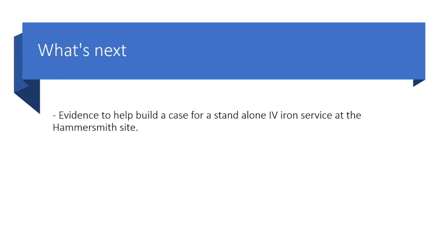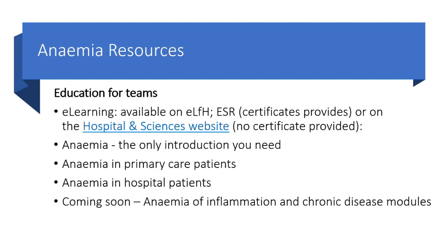They've shared this information among their other anaesthetic colleagues, who in cardiac have conducted a study showing a significant difference in length of stay between anaemia and non-anaemia in the peri-op period. So there's really good work being done to prove that we do need this IV iron service at our Hammersmith site. We provided our teams with lots of resources.